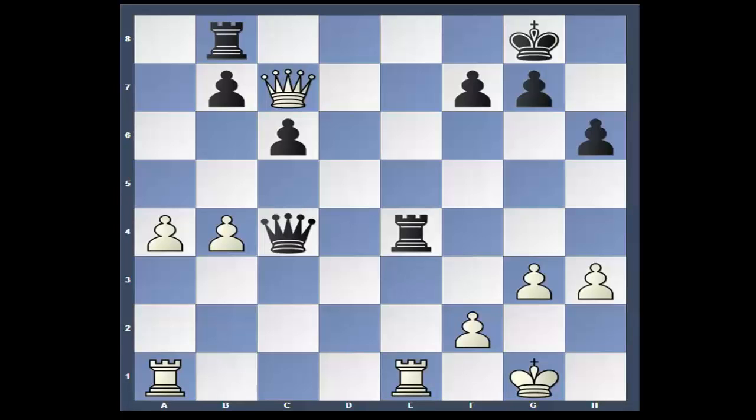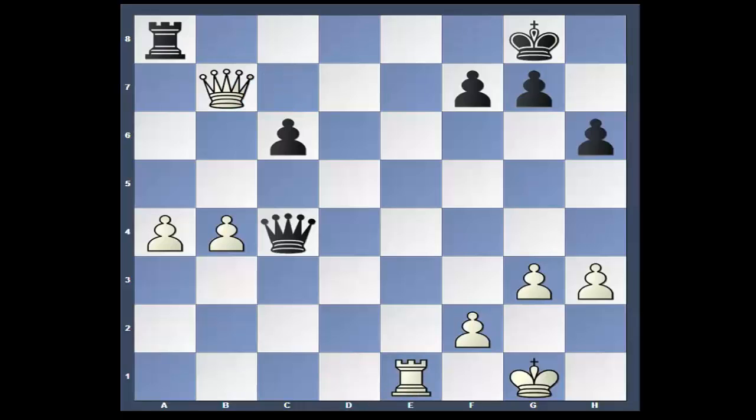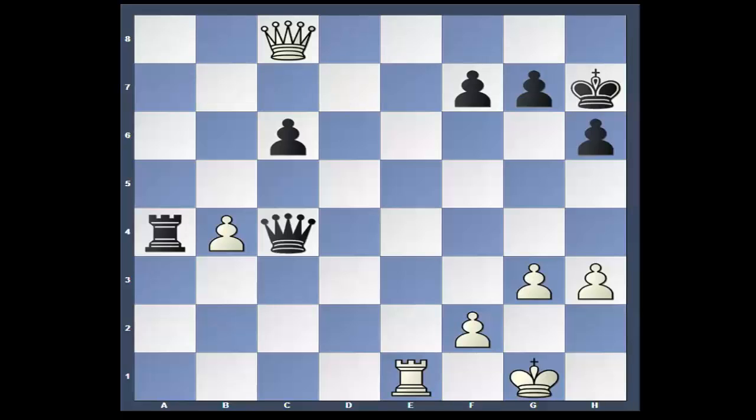I think she didn't want the complications with her queen. Rook takes, rook takes, rook a8. Queen takes, rook takes, queen to c8 check. King up. Queen to f5. The reason why I'm going quick is it's going to be a long endgame. g6. Queen to f6. Rook to a8.